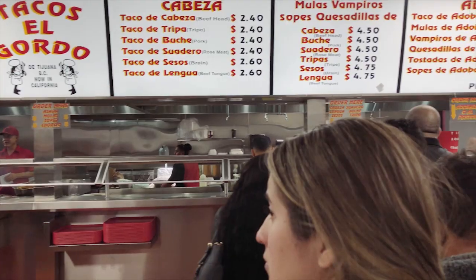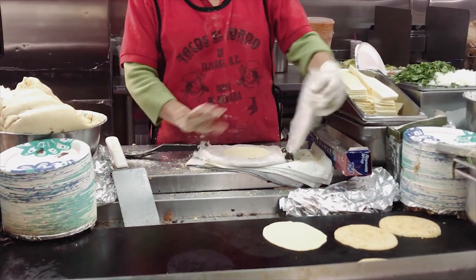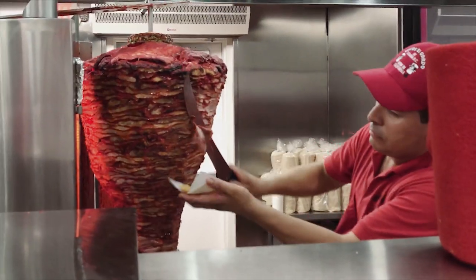Tacos El Gordo, and as you can see, this place is popping. It's a busy spot for some Tijuana style street tacos. That's why we're here. Finally got my tacos. That line was vicious.